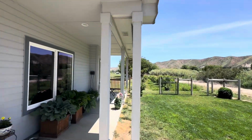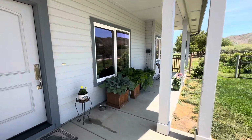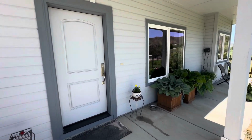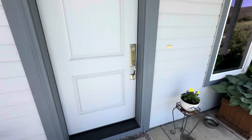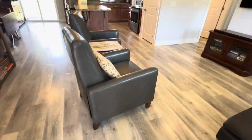Like I mentioned before, the covered patio. And the front patio is facing south. And we'll go inside and take a look. Getting inside, you'll notice the nice brushed nickel hardware on the doors.